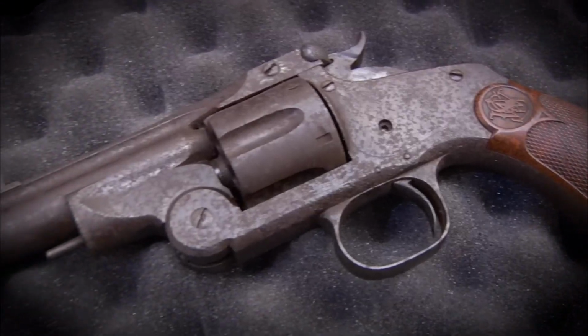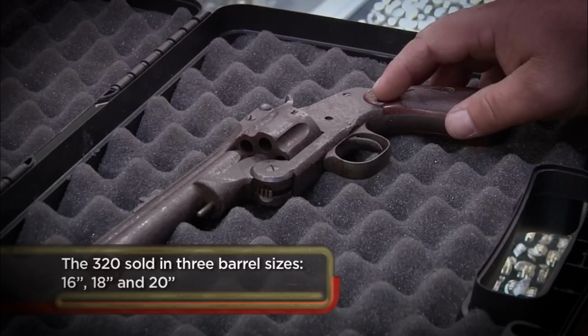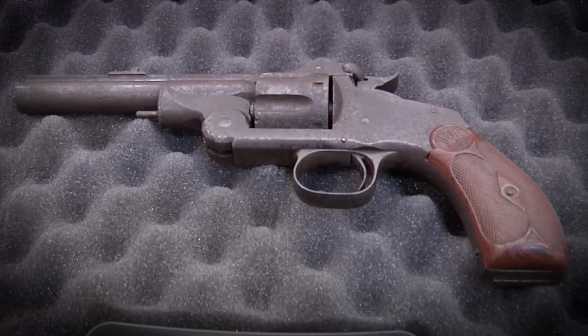Do you have the shoulder stock or any of the other parts for it? Unfortunately, I threw it away. You threw away the stock. Unfortunately, I did not know it went with that gun. Originally, this gun had a rifle stock and a longer barrel, which helped define its weird identity as a revolving rifle. Without those parts, it's not really complete.